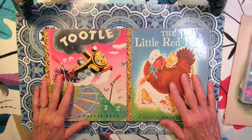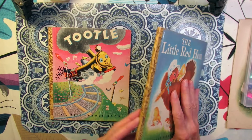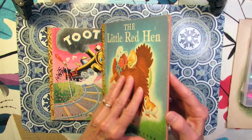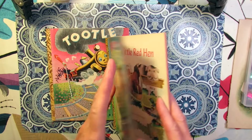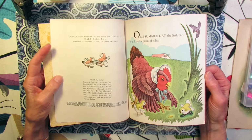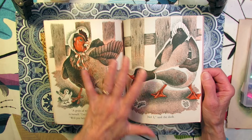I'm going to show you these two first, and you can tell by the tape on the spine that these are old. These are older volumes. And this one is The Little Red Hen. It's in pretty good shape. And this was copyright 1942, but that doesn't mean when it was published. And this has the older pictures in it.